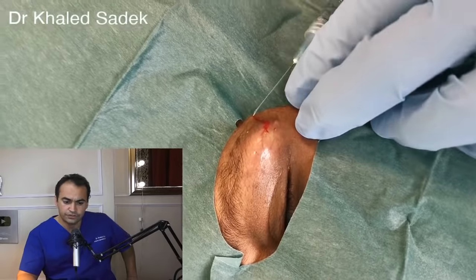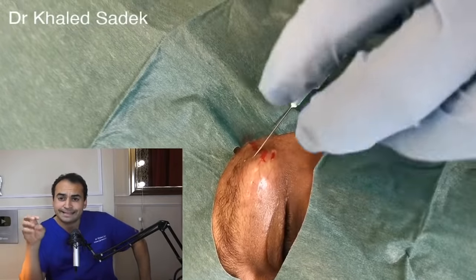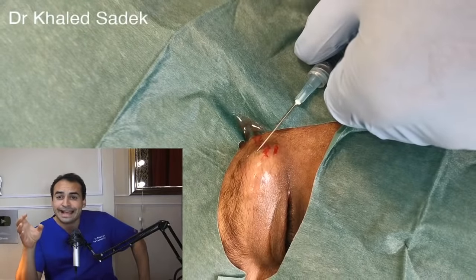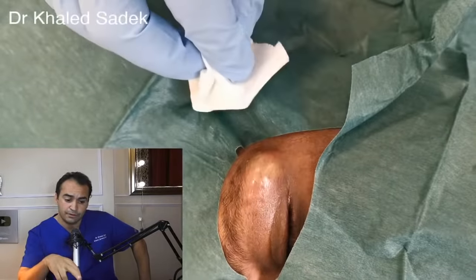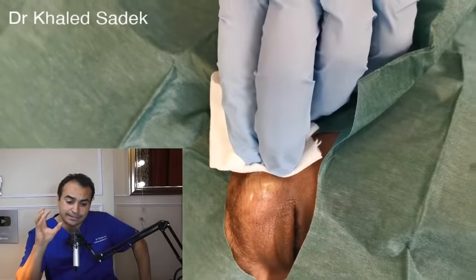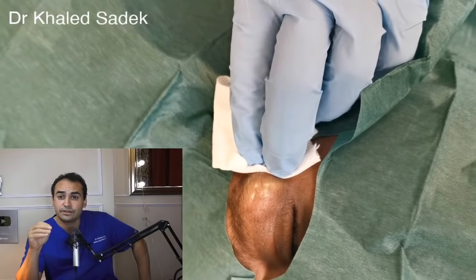So there we go, the first injection goes in. The first thing we notice is the blood. When you have an infected cyst, obviously the body is doing its damn best to try and get rid of it, and that means getting a lot of blood supply into it. Typically what you'll find with an infection like this is that the blood supply is very, very intense. It's increased, and that causes a lot of bleeding when the first needle goes in.